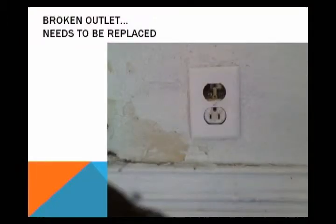Broken outlets, we get those fixed right off the bat. I mean, you've got little kids running around playing with outlets, playing with toys. They touch that and they're going to get a shock. They're going to get electrocuted from that. Those get fixed.